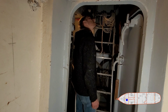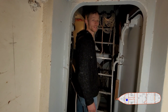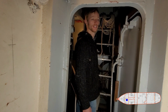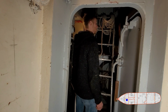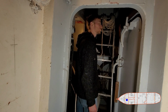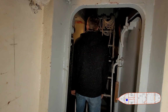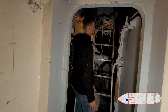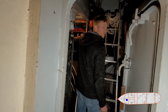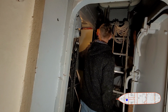And again, a hatch for going up. Actually, every space on the ship has an emergency escape hatch, so that's very nice for safety, fire safety. But now, of course, the sails and the ropes are stored here, and some other small things. Inside here, ooh, all the flags from all over the world are also stored on both sides.